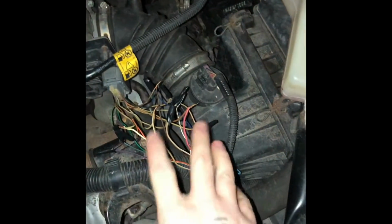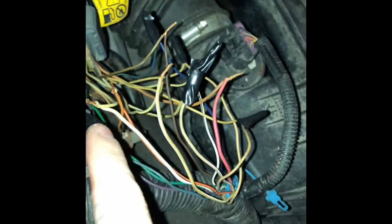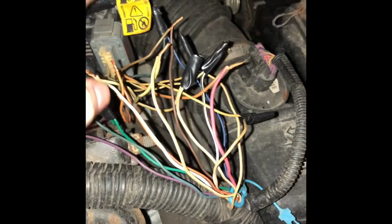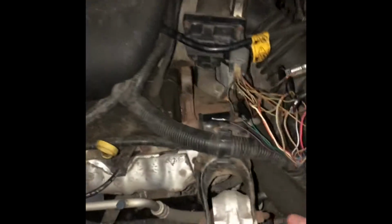Okay, but let me show you this before I even try to pull away from my house. See all this mess right here? Not all of them are even taped up, but I had this part right here replaced because that was the issue. So I guess since this part got replaced with an aftermarket piece, this whole wiring harness system goes all the way to my gas pedal, and as you can hear, the engine's messing up.